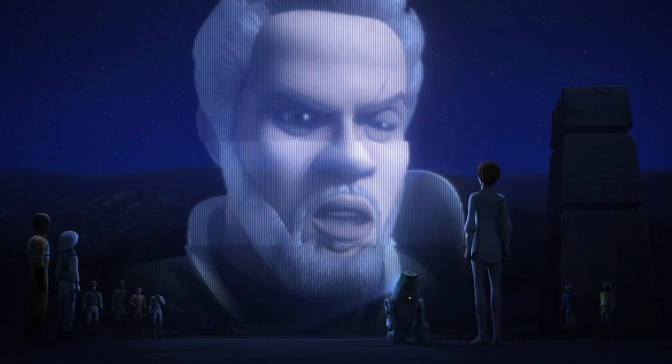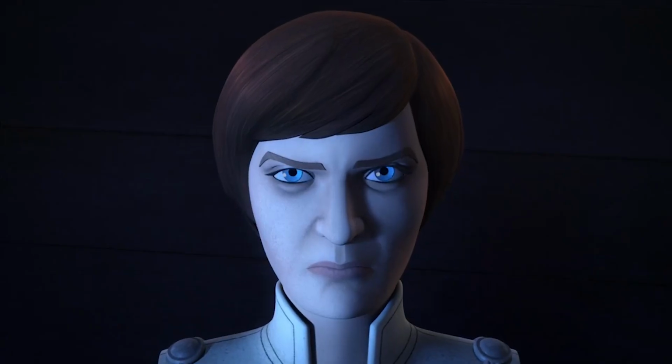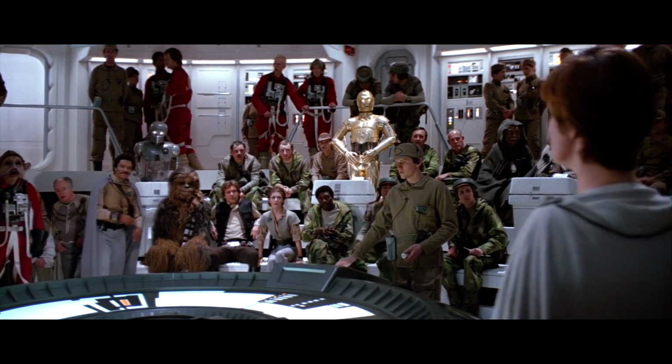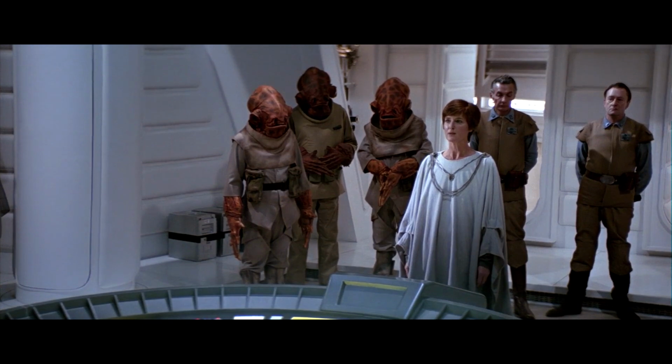This means that from day one, the Alliance to Restore the Republic wasn't just some insurgency military force like the Partisans. It effectively was a functioning government with a head of state, and its long-term goals weren't just destroying Imperial installations. They wanted something more. Mon Mothma and her values represented a legitimate alternative to Palpatine's cruel dictatorship.